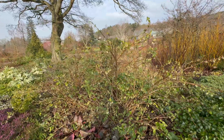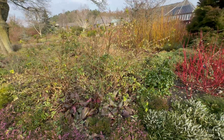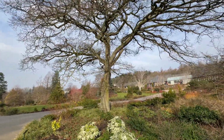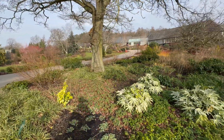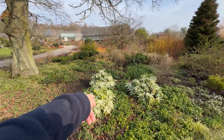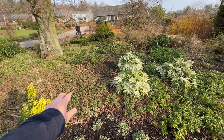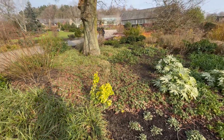Again, winter flowering honeysuckle here. Yep, just getting a bit of a scent from that. More winter flowering heather. Again, lovely old oak tree there. So even though there's so much interest in winter with all the different foliage and different shapes, the different patterns, got geraniums there which will be flowering in summer, maybe from May onwards, June, July. In fact, some of these geraniums will actually flower from March onwards.